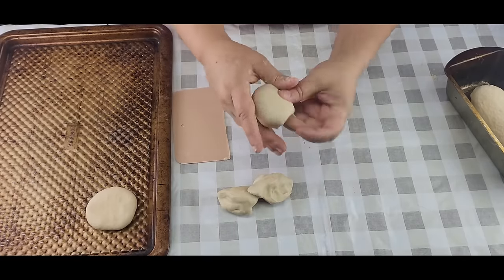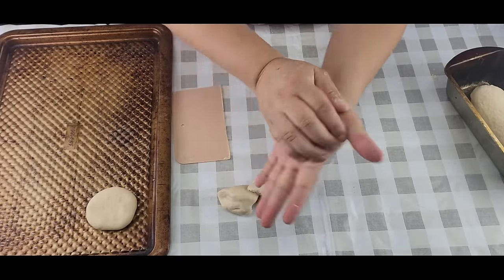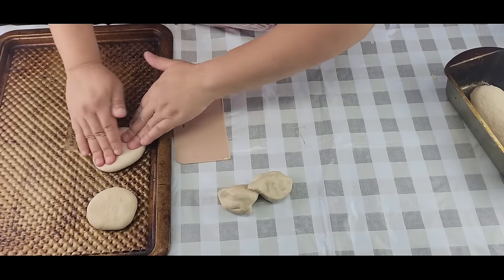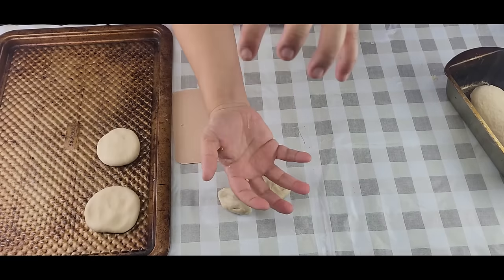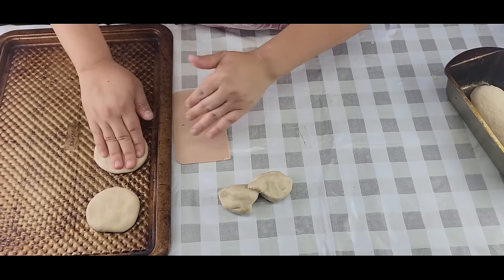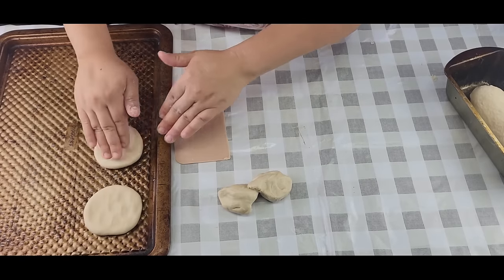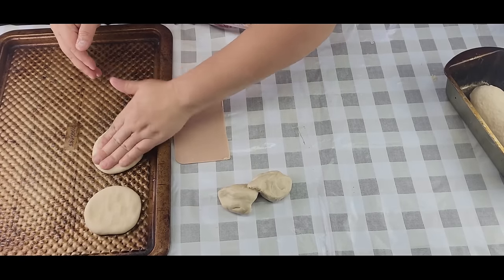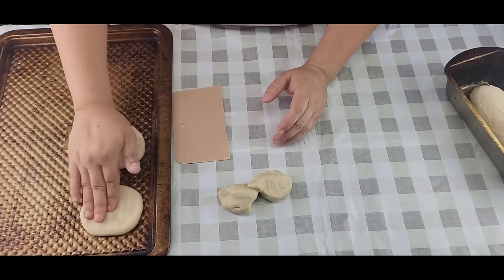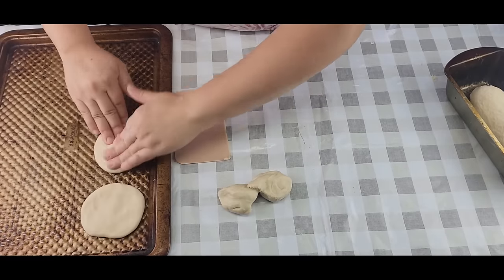I'm gonna make another. I just make the ball. Right, so I can have a ball. And you're gonna squeeze it, because I don't want it to puff like this. I want it like this, right? Because it's gonna be for my hamburger. So, okay. And these are gonna grow, so no worries. Okay.